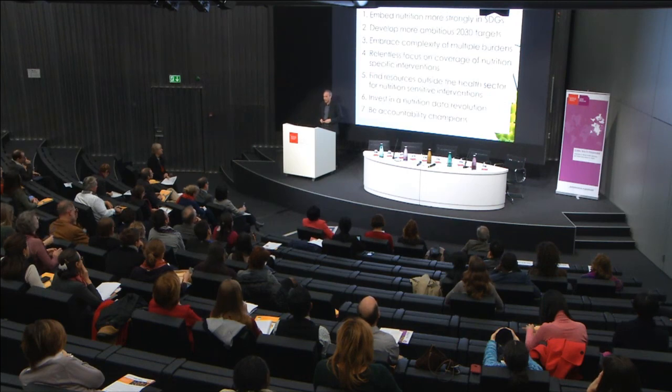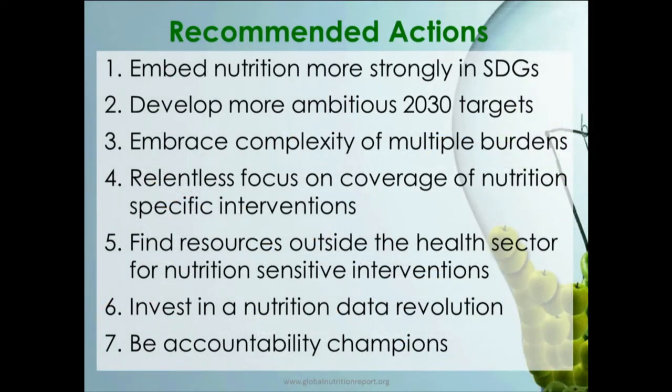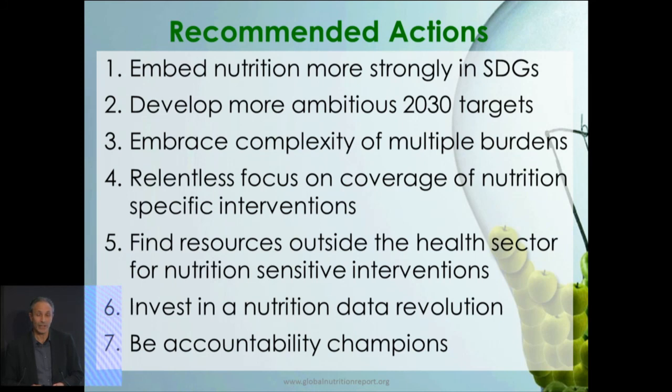So finally, recommended actions. Embed nutrition more strongly in the SDGs. This is it for the next 15 years. We need to get on board this bus. Develop more ambitious 2030 targets. I think I've made the arguments for that. Embrace the complexity of multiple burdens. The Lancet series was fabulous, but it did lead to the impression that countries have to do all 10 of these nutrition-specific interventions at the same time. They don't have the capacity to do that. So sequencing and prioritization, I think, is really important. And the complexity story makes it even more important.